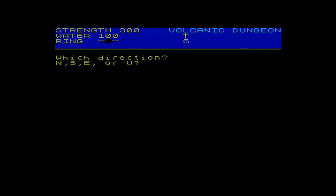And the thing. Oh, do you know what? Look at the screen. Look at the screen, guys. Look at the screen. Volcanic Dungeon. There's a picture. I thought it was a cross. It's not. It's a sword, and it's S for sword. Do you see it on the top of the screen under the volcanic dungeon? That's what's wrong with me.